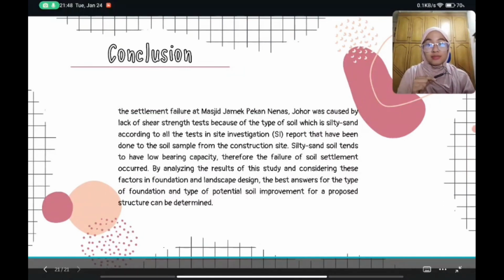The settlement failure at Masjid Jami' Pekan Nanas, Johor was caused by lack of shear strength test because of the type of soil, which is silty sand, that we have concluded before. Silty sand soil tends to have low bearing capacity. Therefore, the failure of soil settlement occurred. By analyzing the results of this study and considering these factors, foundation and landscape design, the best answer for the type of foundation and type of potential improvement for a proper soil will be determined.